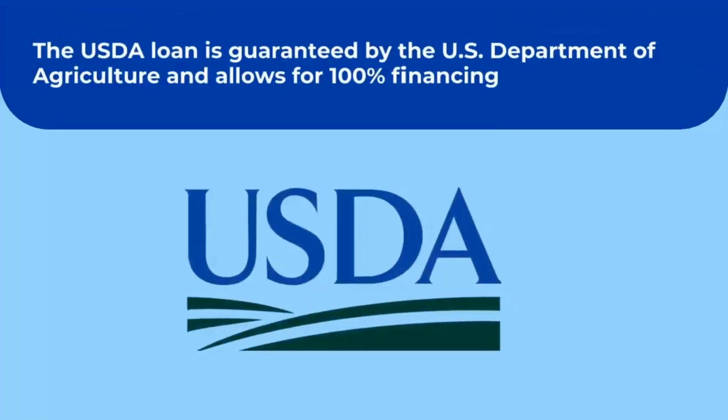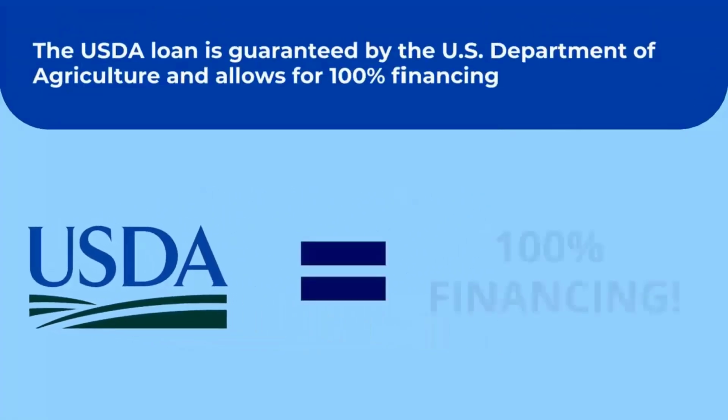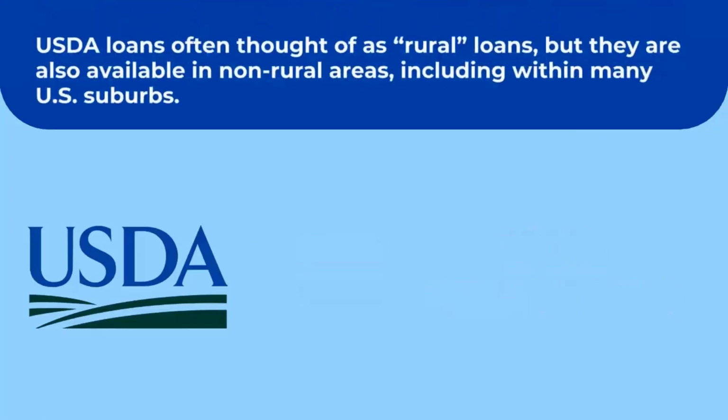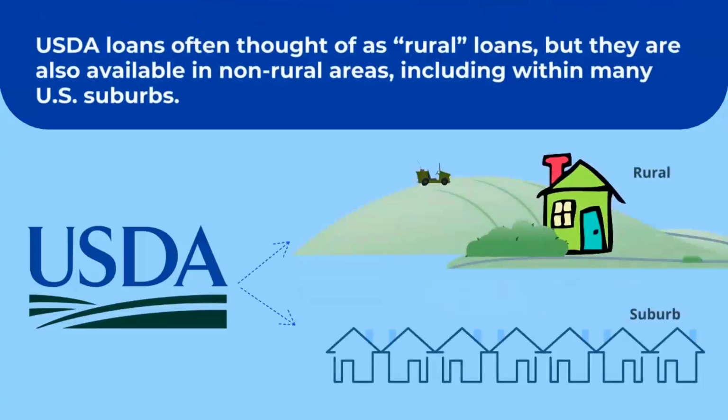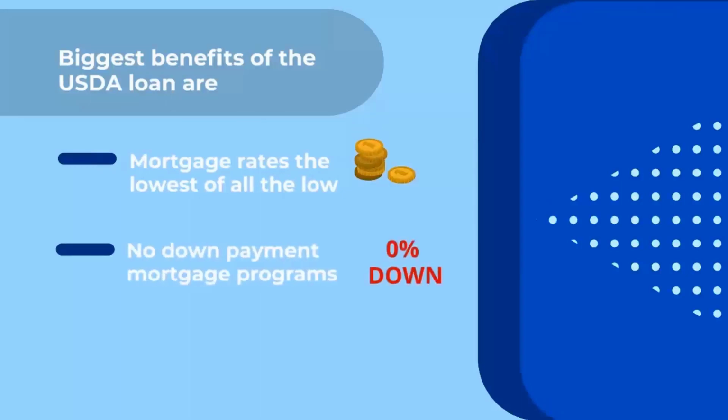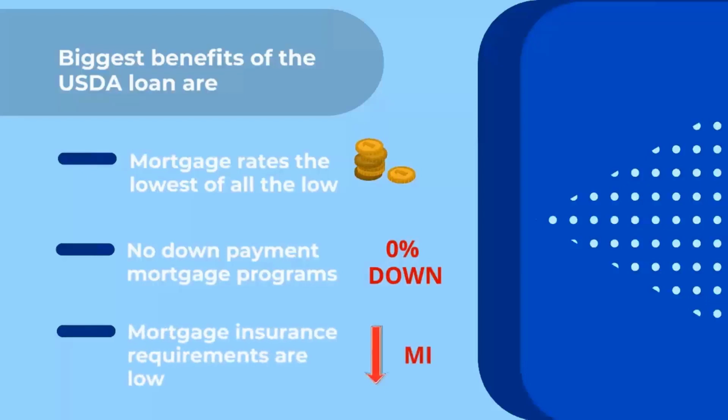The USDA loan is guaranteed by the U.S. Department of Agriculture and allows for 100% financing. USDA loans are often thought of as rural loans, but they are also available in many non-rural areas, including within many U.S. suburbs. One of the biggest benefits of the USDA loan is that its mortgage rates are often the lowest of all the low and no down payment mortgage programs, and its mortgage insurance requirements are also pretty low.